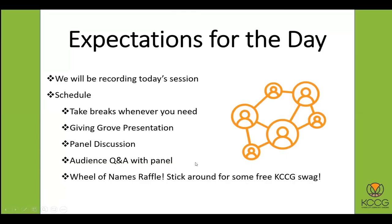We're going to start off with the Giving Grove presentation. So Matt is here to give some basic information about adding fruit to your community garden. Then we're going to move on to a panel discussion. These are fellow community partner garden coordinators who are here to share thoughts and experience. And then we're going to open it up to a Q&A with the audience as well.